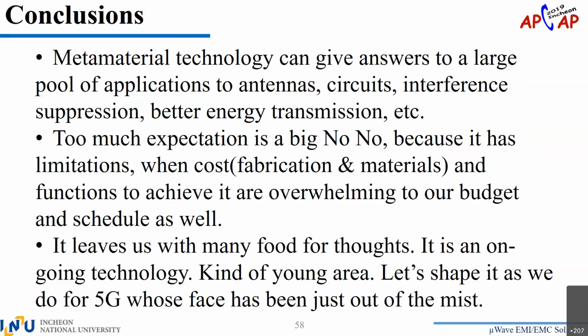Yeah, it was quite controversial back in 2002 up to 2006. Really, the energy disappears, but it is not true. Energy goes around somewhere else. You can bend it or you can take it to somewhere else.